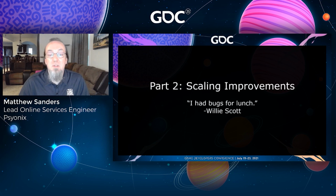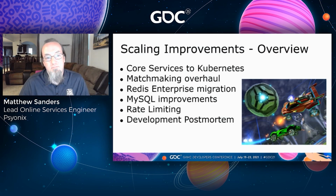This next part is all about scaling improvements. This is where we'll discuss the feature work that comprised the bulk of our development time. The first part of our journey was all about planning and preparation to help decide what improvements we needed to make. And this part is all about the improvements we had time enough to complete.